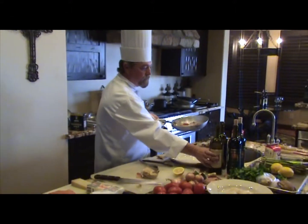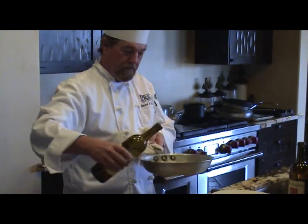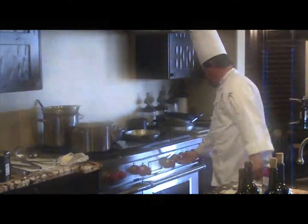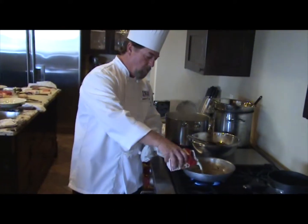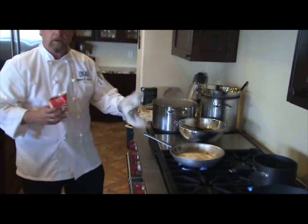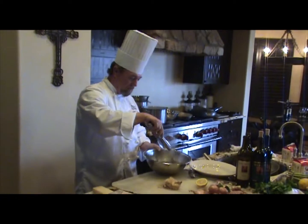I'm going to take our featured wine, put a little bit in the pan, bring that to a nice roiling heat and reduce it. I'm going to add some heavy whipping cream to that. And I'm going to let that reduce down to a sauce texture. We've taken our spinach basil garlic linguine. And we're ready to portion now.